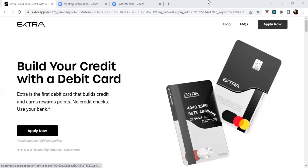It has a 99% approval rating, and you can help build your own credit just by using a debit card. Many people are afraid of getting into debt by getting a credit card. And if you're a person that strictly uses cash, you're missing a benefit of building credit if you don't have a credit card. But with this debit card, the way it works, it links to your bank account and they will give you a credit line that they will report to the credit bureaus.